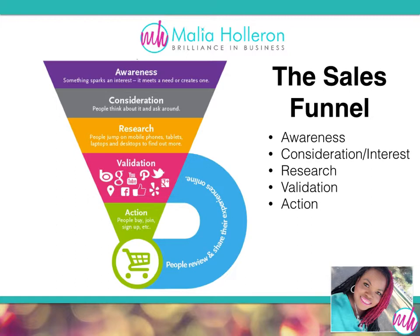Now, this is a whole process. And what I love about this process is that we, as business owners, have the opportunity to create marketing around these different phases. So, after somebody takes action, if they love your product or service, they provide a testimonial, which then helps out with validation, and it all feeds back into the funnel. So, hopefully, you can see how you can create marketing around each phase here. And we're going to talk a little bit more about that.